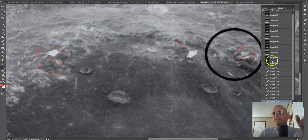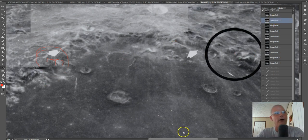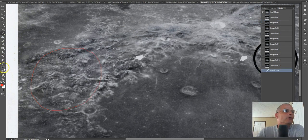All right, you've got these here. Now, let's get into this. Again, I don't know why this thing's running so slow, but it is. Okay, what you can do too is, I've got this at 50%, so use your magnifier. Look in this whole area right over here. You've got all of this here. Now, to me, a lot of these craters, like this one here, when you look at this photo, you look at these pieces right here, they look like craters.